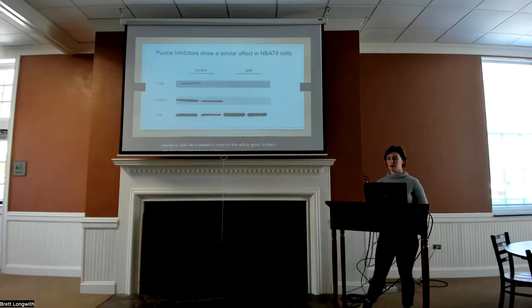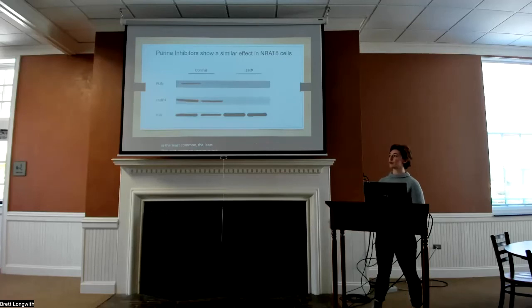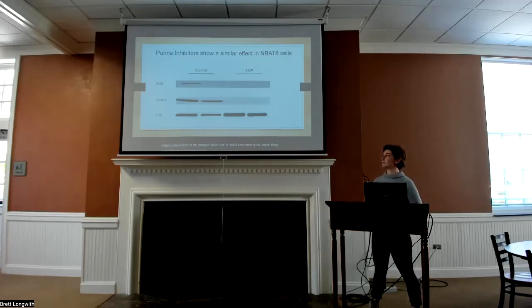I also wanted to look at brown adipocytes. So I mentioned earlier that there's two types of adipocytes, white and brown. Brown is the least common version in our bodies, and it's mostly used for thermogenesis, and actually uses up energy instead of storing energy. Usually it's more prevalent in infants or people who live in cold environments, since they need it more to keep them warm during their lifespan.